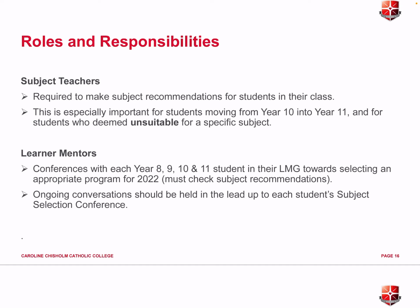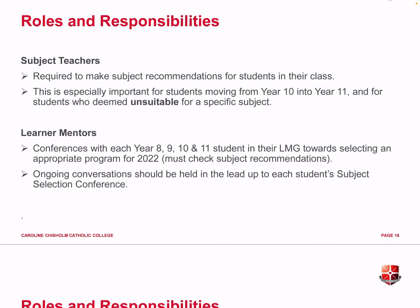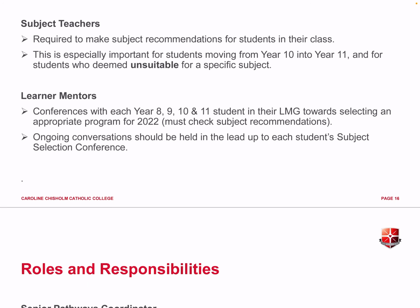Learner mentors, like I said, you're going to have to conference with Year 8, 9, 10 and 11 students. This will be the 10th and 11th of August. Our expectation is that yes, you'll have those conversations on either of those two dates, but we are hoping that you will start those conversations as soon as we launch the subject selection process on the coming Wednesday, and you start having those conversations with those cohorts.